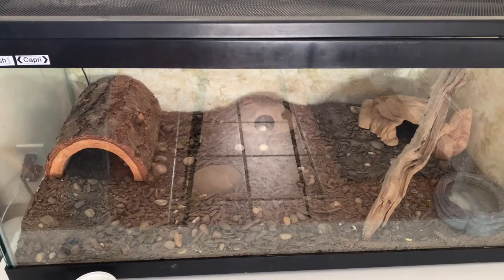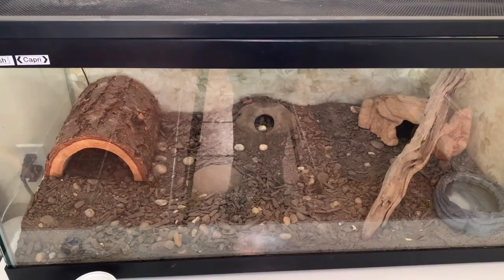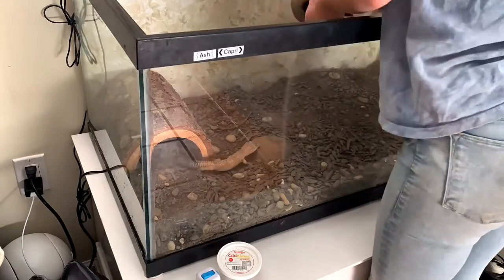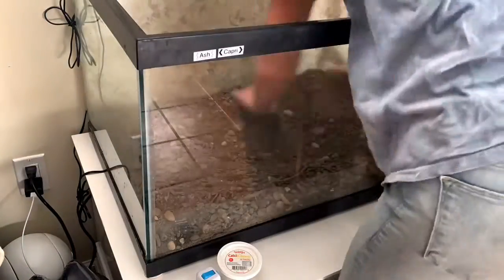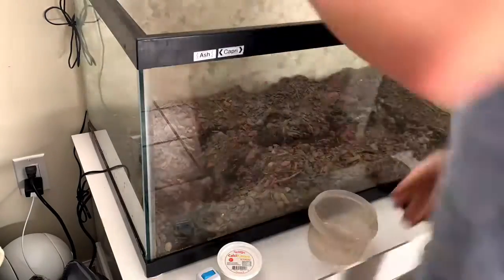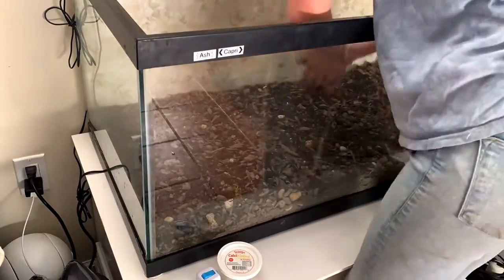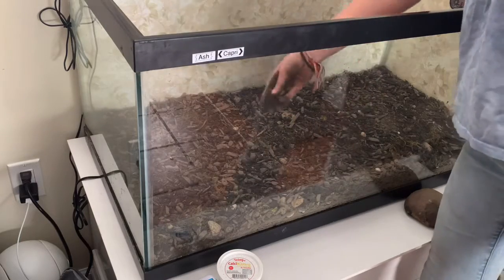So this is Ash's tank, and he's not gonna get an upgrade. We're just gonna redo the tank. We're gonna clean it really nicely. That's what we're gonna do for his and the rest. So let's get to doing his. So there is that, and now I will reconstruct his tank.